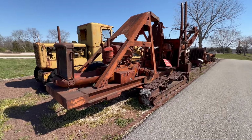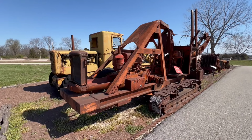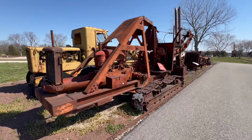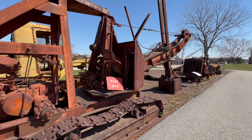And this is the little shovel we had. We found the radiator, but we haven't found the motor for it yet. We're trying to get a motor so it'll look original. And this is a grader? No, it was a little shovel. Oh, look, on track. Sure.